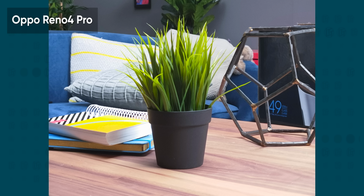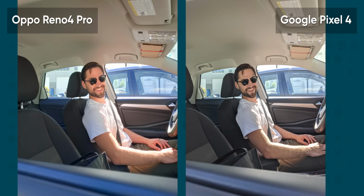And in our tests, photos and videos taken with this camera look nice and crisp with surprisingly good color and dynamic range, especially, guys, remember, this is really important, for a mid-range phone. It even gives phones that are focused on photography, like the Google Pixel line, a run for their money.